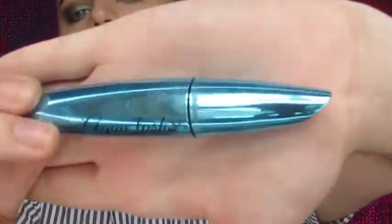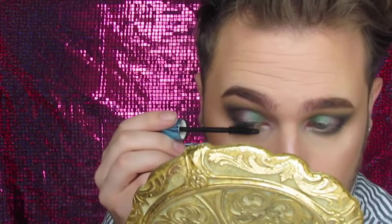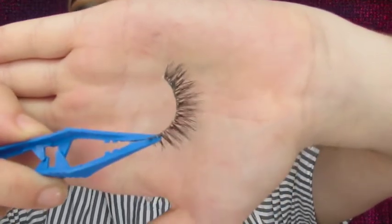So I'm just going to do mascara and lashes. For mascara, I'm using the Primark Aqua Lash. This is literally one of the best things I've ever used. It's £2. And for lashes, I'm going to be taking these Isla lashes in Wildfire.